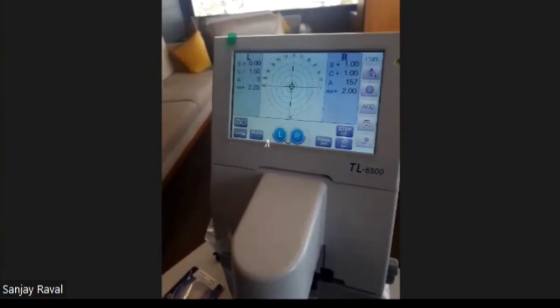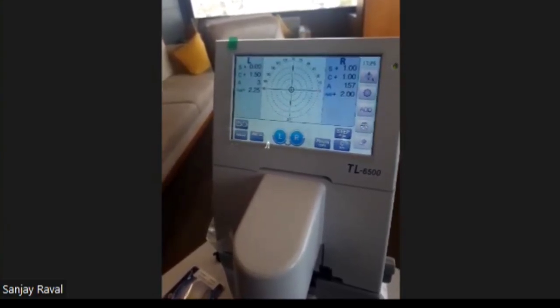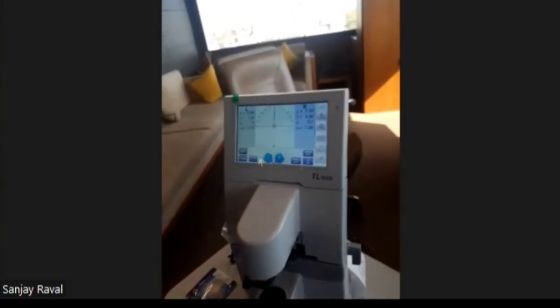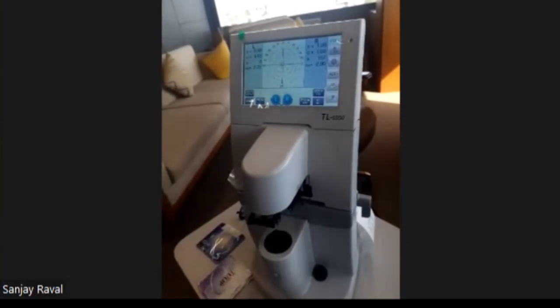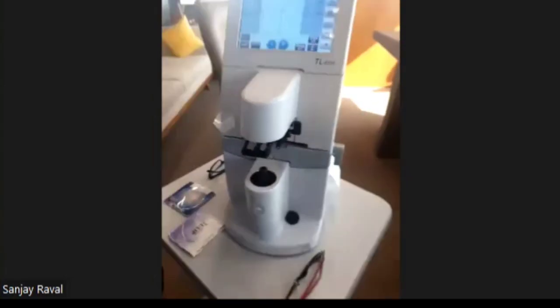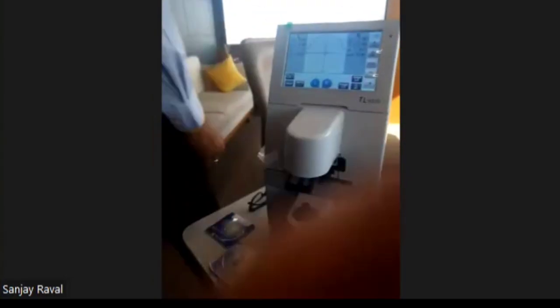Because what we see is, even we took a demo of many of the autorefractors, Chinese or Korean and even the Japanese, in terms of the accuracy, almost all are performing a similar way. But only because we are used to some particular brands, we are not able to change our mindset to buy the other lesser known brands. So what is your experience on this? Because you have been selling top brands, you also have the other brands also.